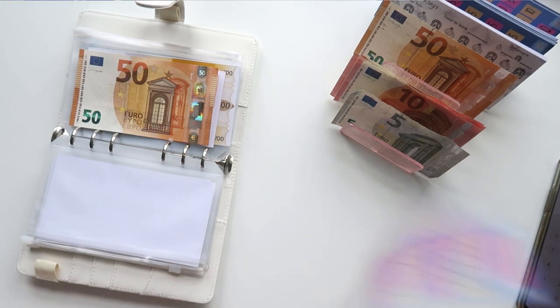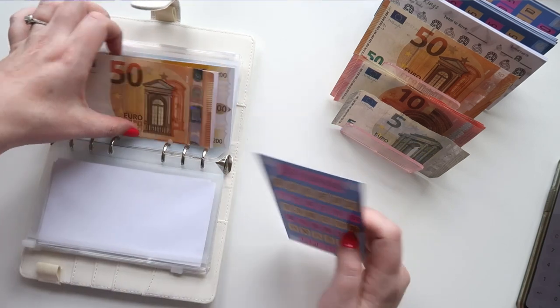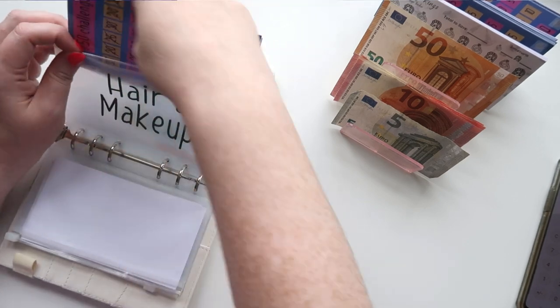So again, you can do whatever you want. Just because it's in a row doesn't mean you have to go in a row. You can put in whatever value that you can afford at the time. So we'll pop that back in.